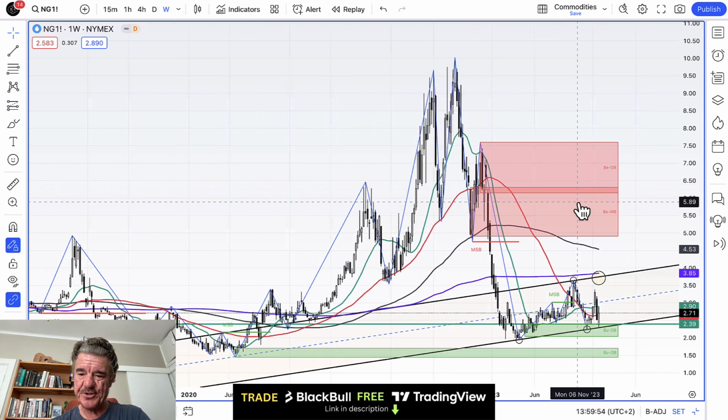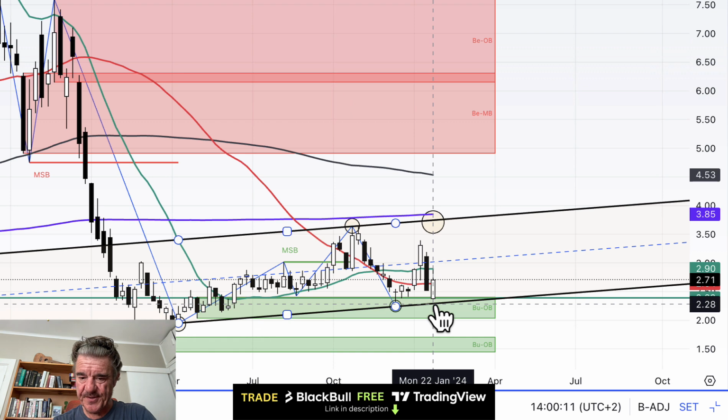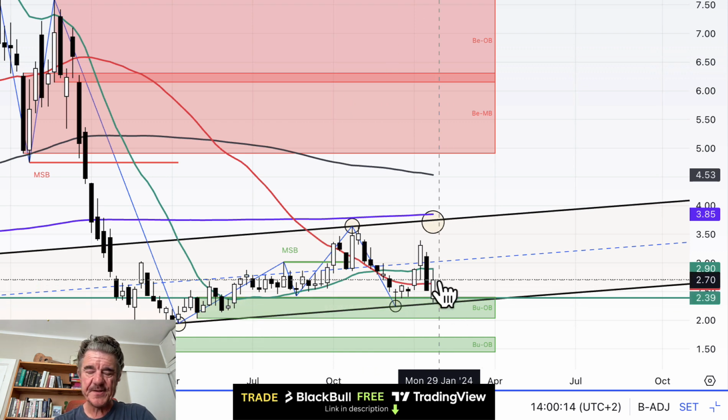line that we got in. We tried to get up to the top there. We didn't get there. We fell back down to the bottom. This channel line here is a little bit different to the one I had on the previous chart, but we reached the same level. There's the demand zone. There's the channel bottom. We bounced off there sharply.